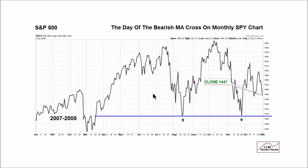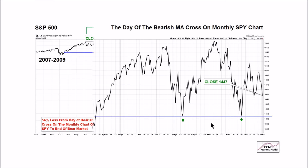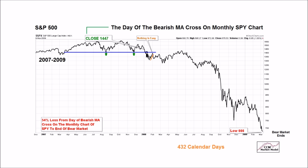When we get in tight, it gets awful noisy and awful confusing and very, very stressful as the market goes up and down on a daily basis. The day of the moving average crossover, the S&P 500 closed at 1447, which was January 2nd of 2008. We were still above support here. What happened next? After breaking below the neckline here, we had a sharp counter trend rally.